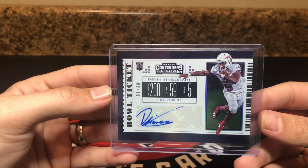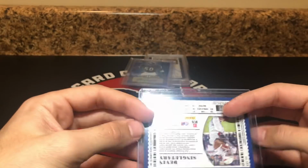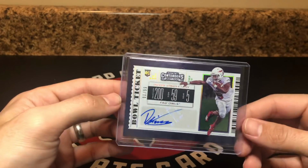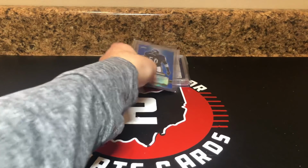Singletary, Contenders, Bold Ticket Auto from this year's draft. He's actually playing pretty well in Buffalo. I expect him to be the future there, so this could be a decent one to have.